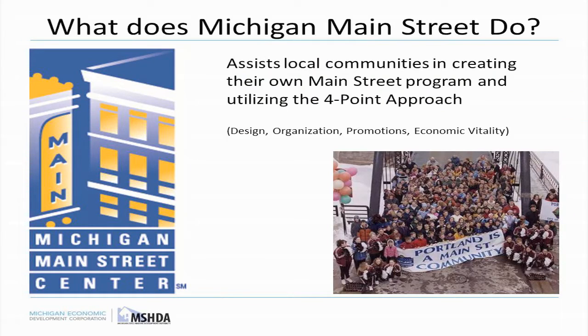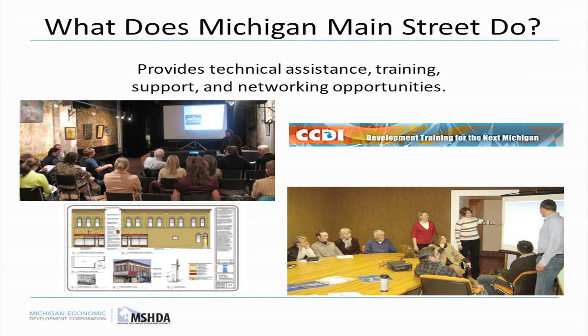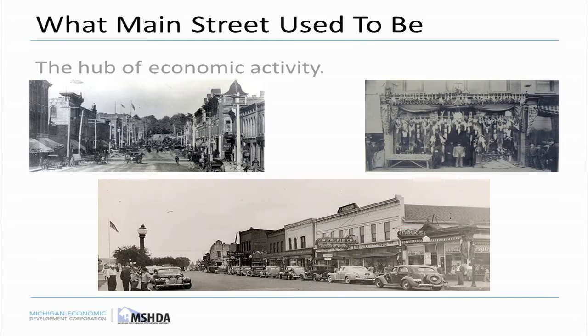So what does Michigan Main Street do? It assists local communities in creating their very own Main Street program utilizing the 4-point approach. Those 4 points: the design, organization, promotions, and economic vitality. So we assist the local communities in their programs. We provide technical assistance, training, support, and networking opportunities for the Main Street programs.